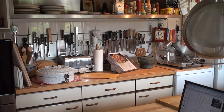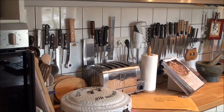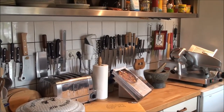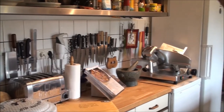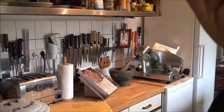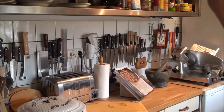Okay, I'm going to look for a position for the camera here. Just hang on, sorry for this uncontrolled movement here. Let's see how we are here. Yeah, that should actually work pretty good. That should work pretty well, yeah. Okay.